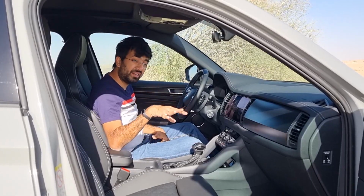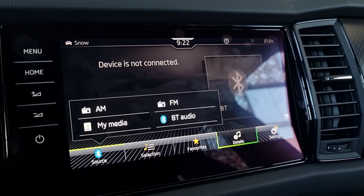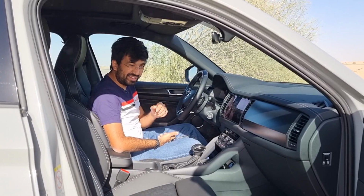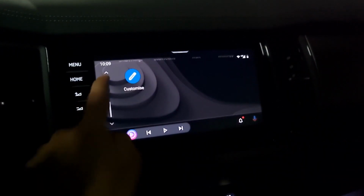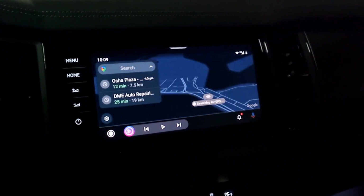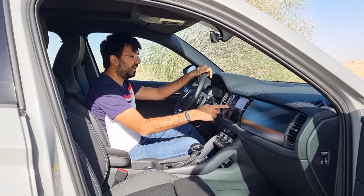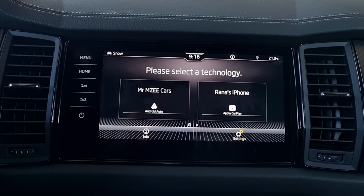So in terms of the connectivity, you can connect to this infotainment system using Bluetooth, USB, and there is also wireless Android Auto and Apple CarPlay. Using the wireless Android Auto and Apple CarPlay, you can connect to your Google Maps and easily use the maps which you are familiar with, so it becomes a lot easier. Then there are these smart connectivity options, which is your Android Auto and Apple CarPlay.